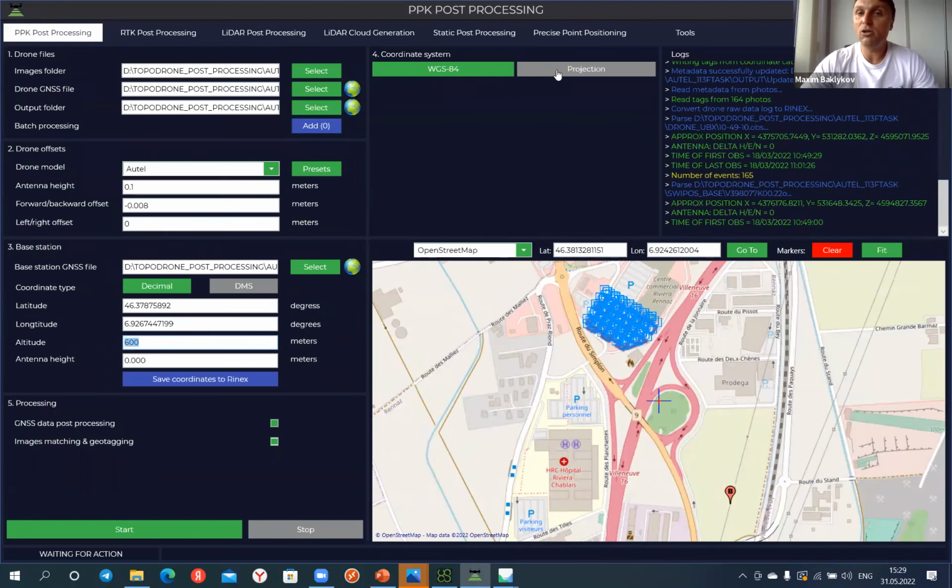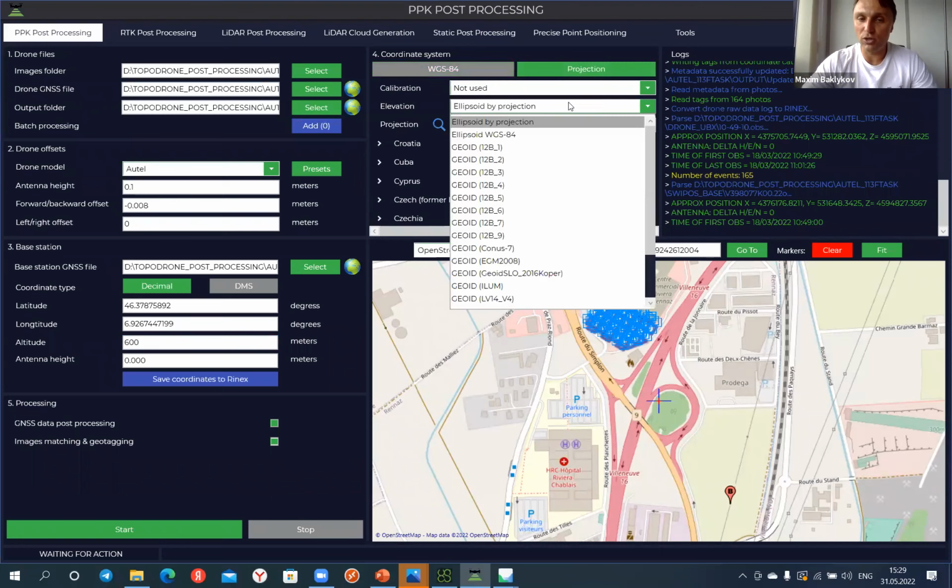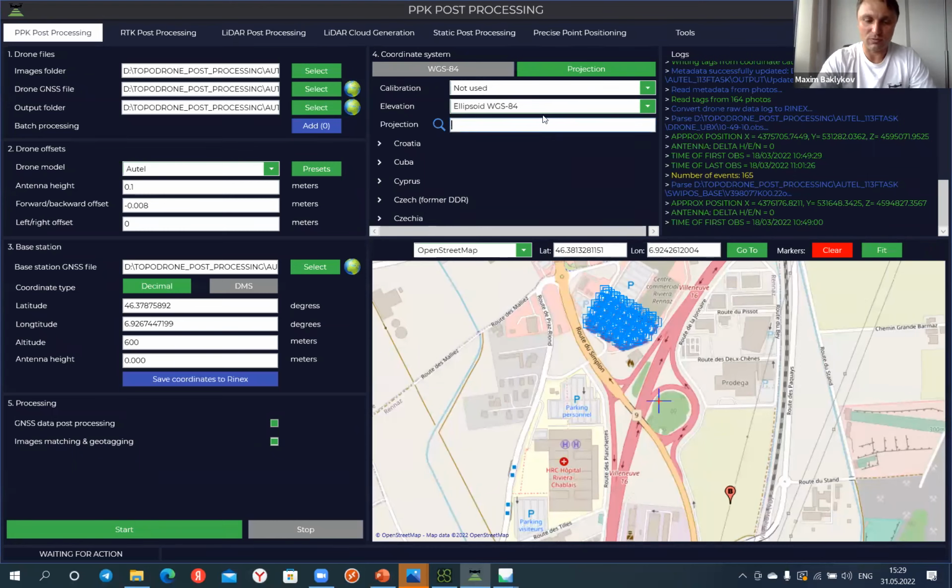Next step. As I already said, we can choose different kinds of geoids. As you can see right now in my software, I imported a lot of geoids all over the world to help our clients process data. And we can choose different projections. Here we can use just simple UTM, but you can import your own projection parameters, and you can select from the list and so on. And I will use UTM projection. Just simple UTM.